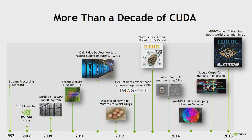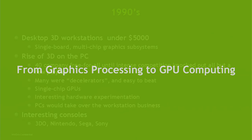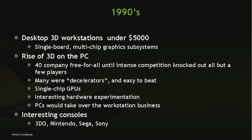So we started out with purely graphics processing. And the devices that we built were purely built to make pictures. In the early 1990s, there really was not very much in the way of high quality, high performance graphics at an affordable price point. 3D workstations, 3D graphics computers were very expensive.